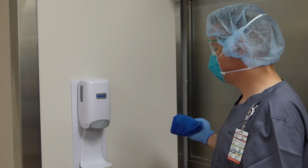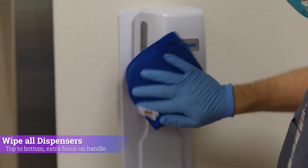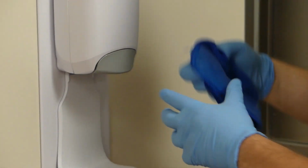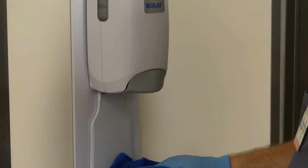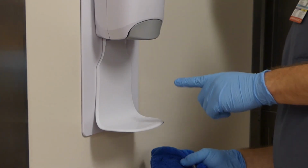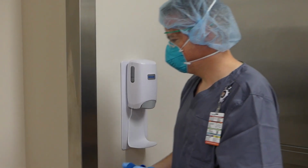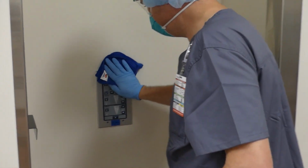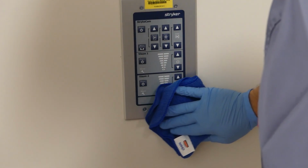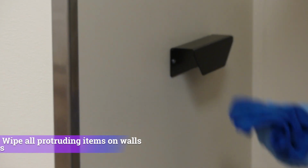Items requiring extra attention are frequently touched or high-touch surfaces, especially hand sanitizer dispensers. Clean from top to bottom in an S motion, putting extra pressure on areas that receive physical contact, such as the pump handle. Wipe the drip tray and make sure to check the date to ensure that it is not expired. When transitioning to a new device, surface, or wall item, refold the towel for a fresh, clean surface to reduce any cross-contamination. Avoid all protruding items on the walls.